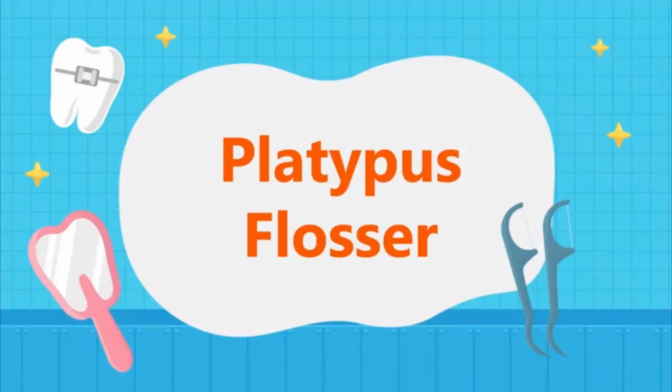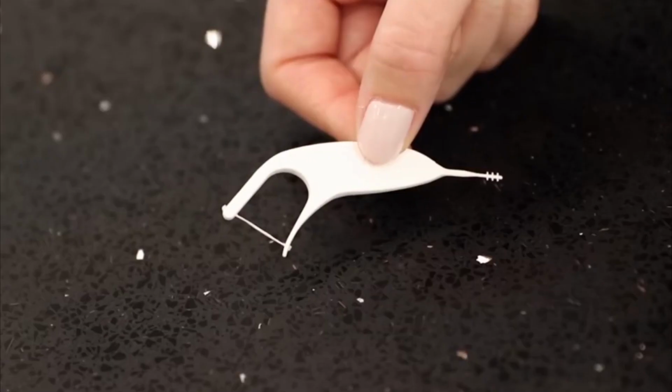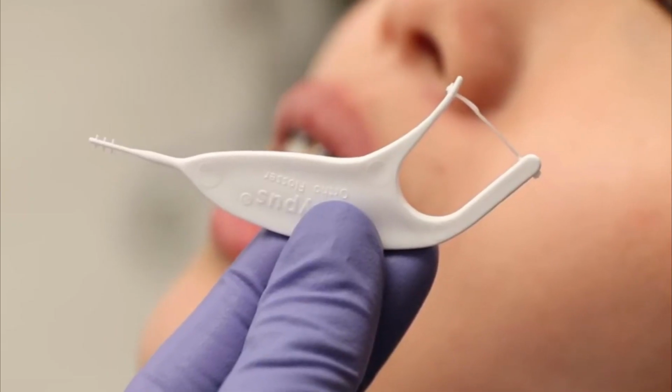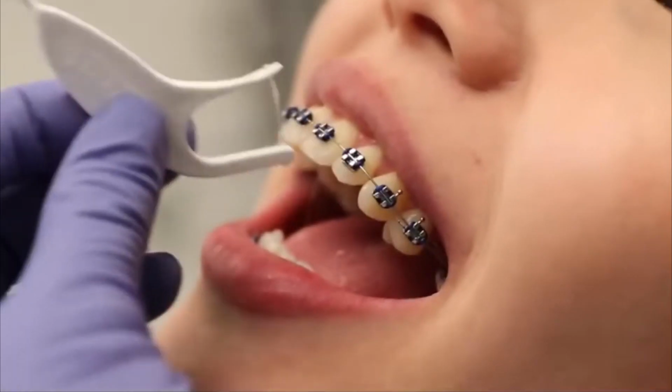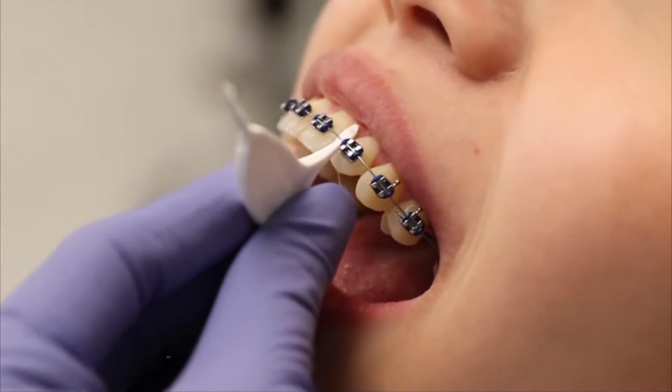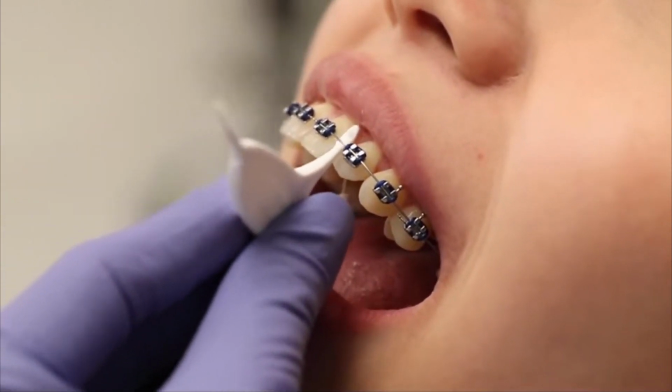You can also use a platypus flosser, which could be easier because it can go underneath the wire. Slide the thin side of the flosser, called the spatula end, under the wire. Move the flosser up and down on one side of the tooth. Do the same thing on the other side of the tooth.